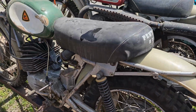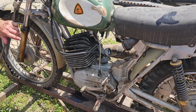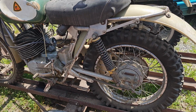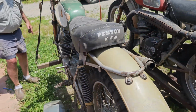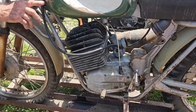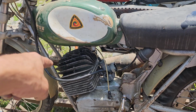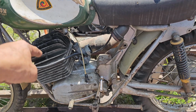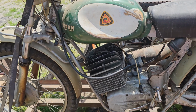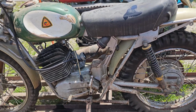I was wrong. The Husqvarna is not the 6th day. It's the Penton that is the 6th day. And looking closer at this thing, it says it right there. It's a Penton KTM powered by a Sachs 125. I had one of these. The exact same bike, except the tank was yellow. I didn't even know it. I thought it was just a KTM.